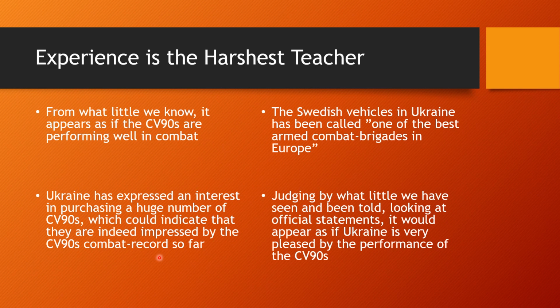So yeah, all in all, we know vehicles are in combat. They are in combat in an area where Ukraine is currently gaining a lot of ground. Ukraine has shown interest in purchasing more of these, not just borrowing or lending them, purchasing them by the hundreds. And looking at official statements from Ukrainian military personnel and so on, they are pleased and impressed by these vehicles. So the CV90s appear to be so far a force to be reckoned with.